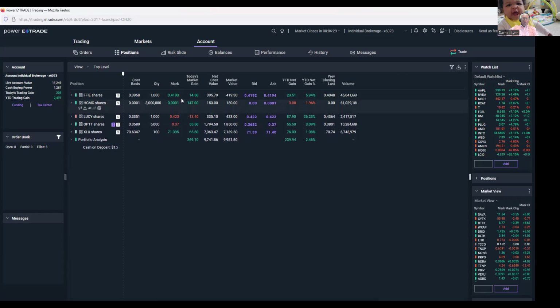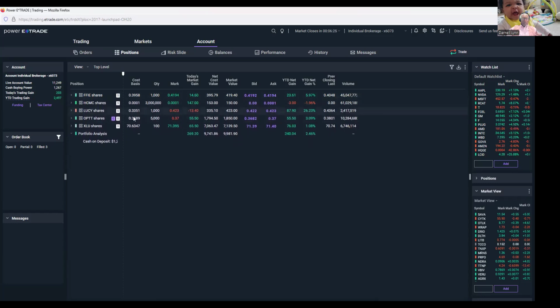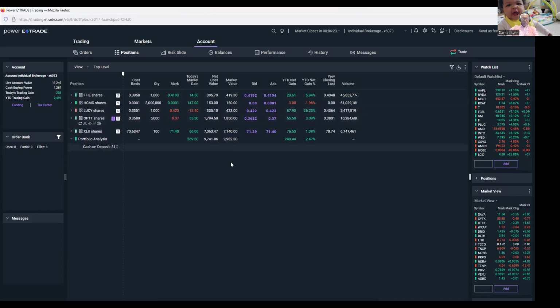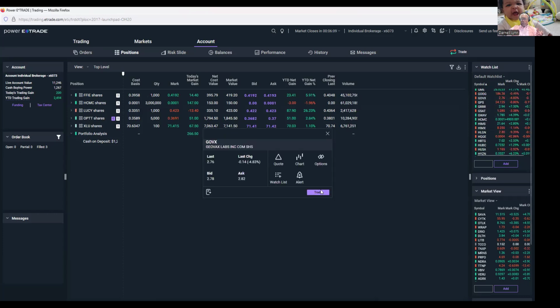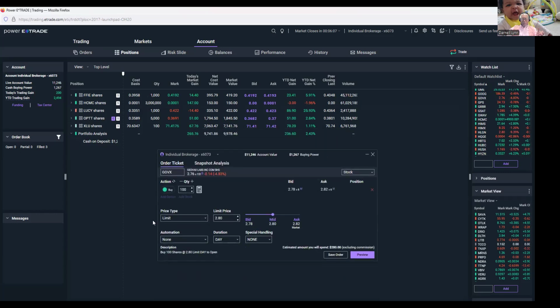So here we got. I took GovOx and all them out of this thing. I can get GovOx in again. GovOx is at this point in time not doing too well. I had GovOx, the one that I like. This one right here. Now it's down to 276. I better buy about 1,000 of them. Why? Because they gonna rebound. I'll go ahead and buy them.